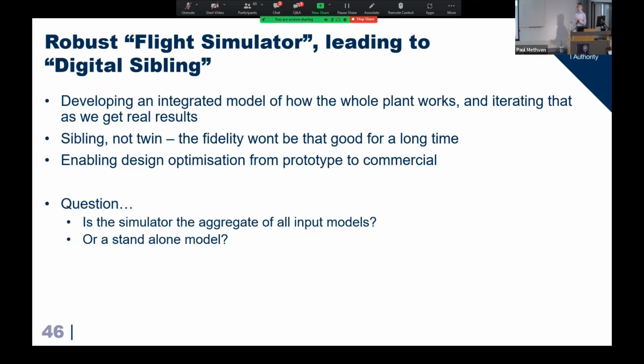And the two ends of the paradigm are, do you aggregate the 100, 200, 400, 500 different individual models we've got and try and make some big behemoth model? Or do you try and find some black box approach to this? And it's probably more of the latter, but a bit of the former, and we've got to work that through. But we need to get to the point of having what we would term a flight simulator that represents the integrated performance of the plant. And that's the bit that high performance computing capacity is absolutely going to be essential for.